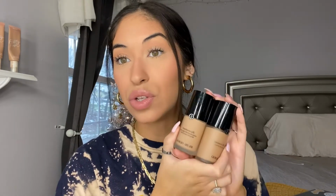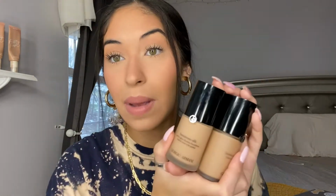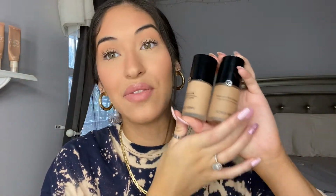So if that's your vibe, if that is what you love in a foundation and you've been wanting to try this out, but you don't know if you should bite the bullet on the price tag, honestly, use your Christmas money, use your holiday bonus, I don't know, but really, if you've been wanting to try this, I 100% say go for it.